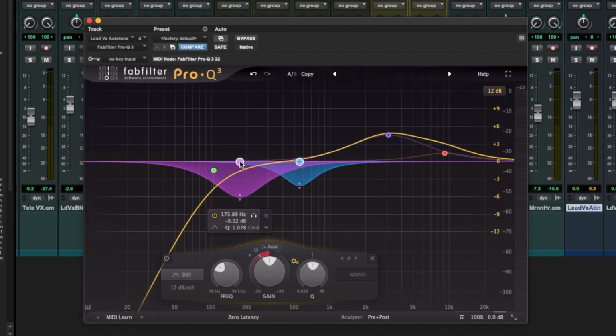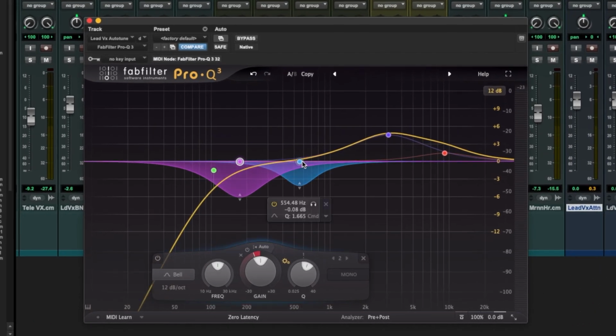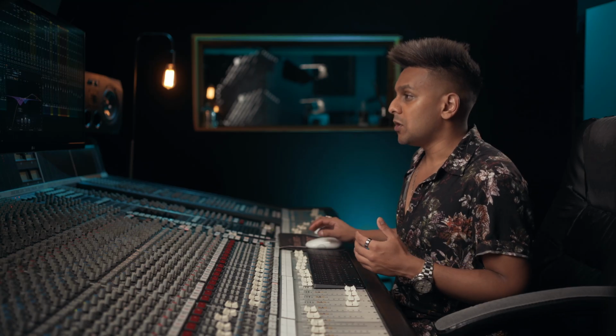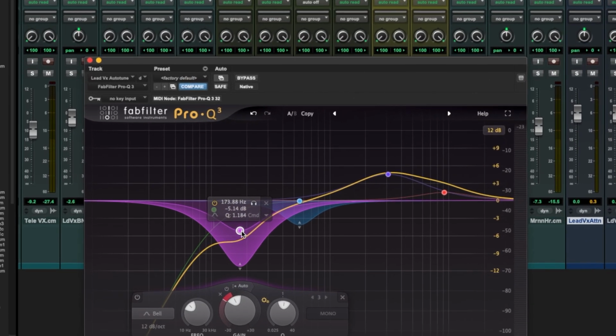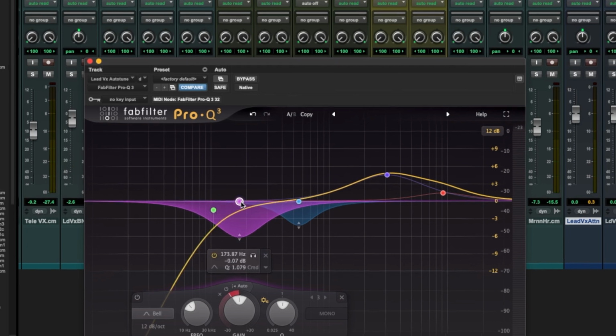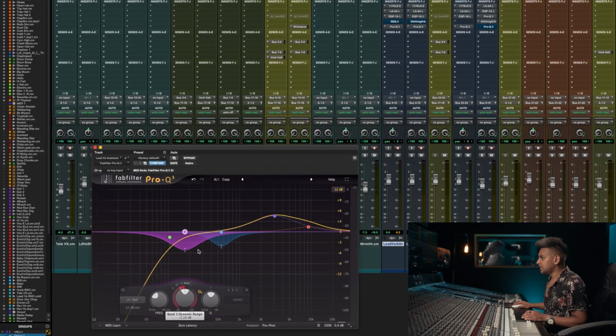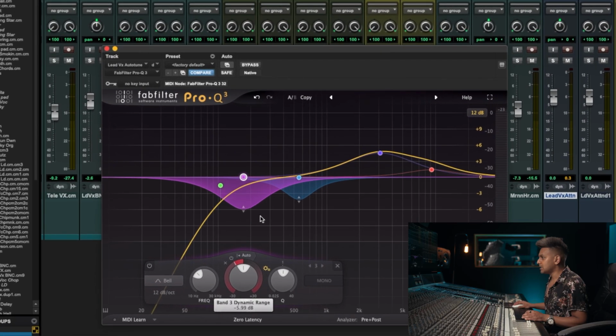I'm attenuating that 170 Hz, and I'm also attenuating 554 to be exact. In a normal EQ mode, I would be pulling this frequency down like that, which is removing it right out, and you can still do that with this EQ, but instead I'm actually going into a dynamic mode. If you look at this slider here, this is how much attenuation you're doing.